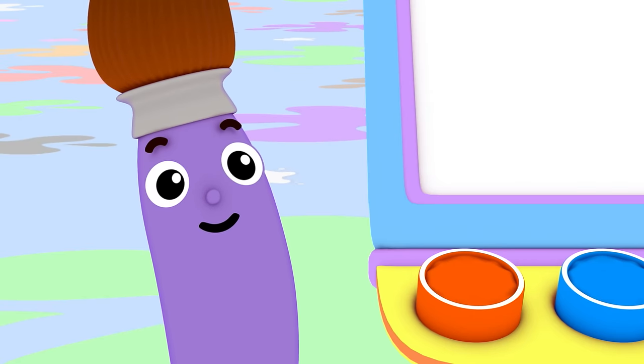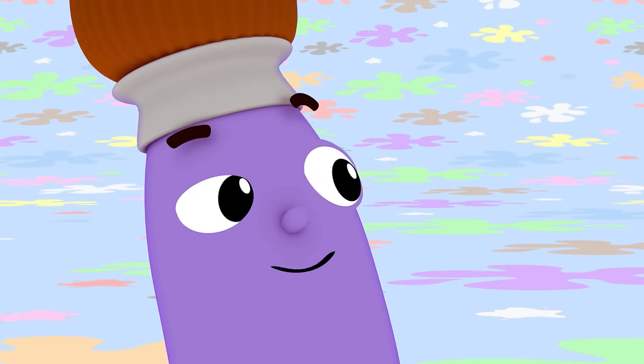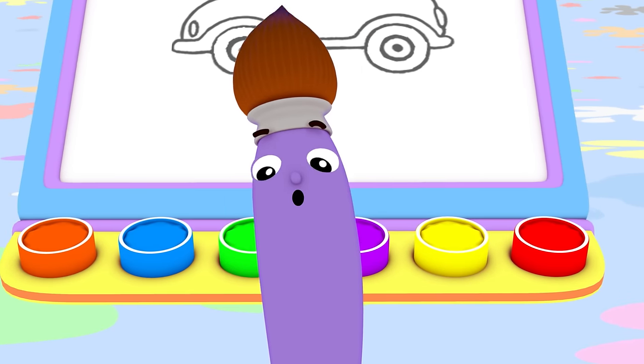What do you want to paint today? Today, I feel like painting a car. What color should I use to paint my car?